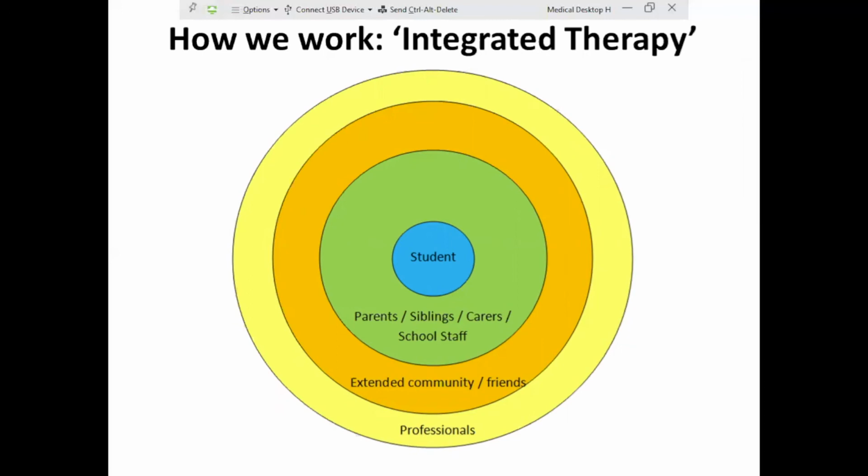At Paddock, we believe that students should be at the centre of their therapy. We know that most of the students at Paddock have difficulty generalising the skills that they've learnt across settings and different people. They learn best when skills are taught in meaningful contexts with familiar people. Therefore, the best people to deliver therapy are those who spend the most time with the student. That's you, the parents and carers, and the school staff in your child's class.